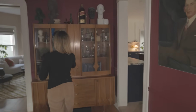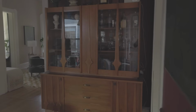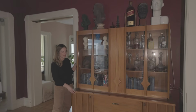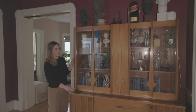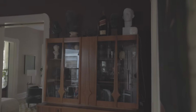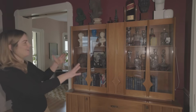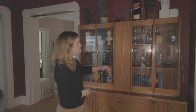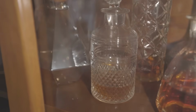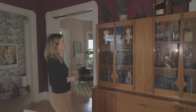This china cabinet here is also a piece that was sourced by a New Jersey-based dealer called Secondhand Stories. That was when we were living in New York. We got this beautiful mid-century piece from him as well, which I love, just kind of showing my oddities and collections. We've been collecting decanters for a long time. A lot of them are mid-century in style, and Billy likes to put his whiskey collection in them.